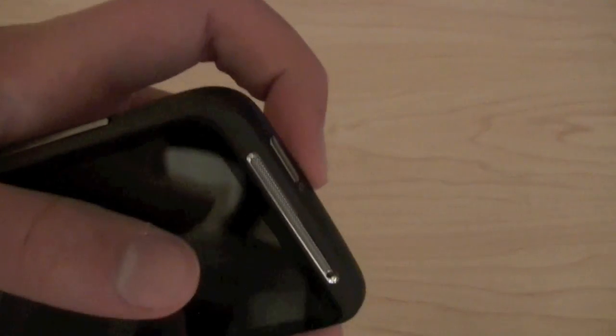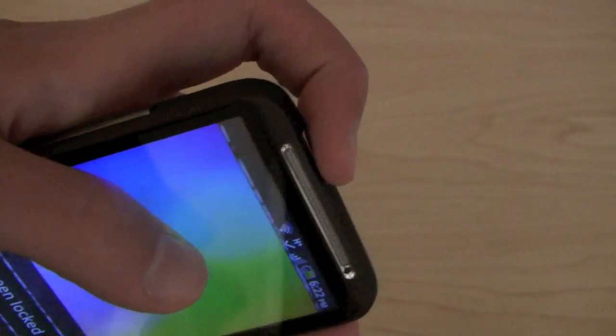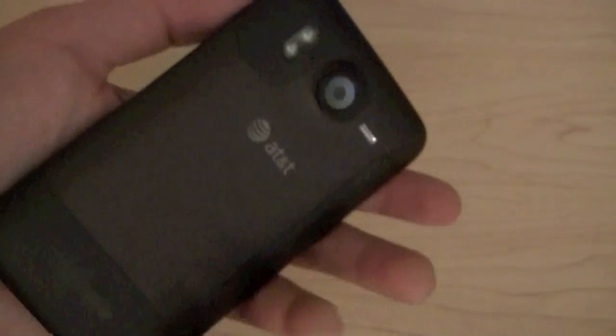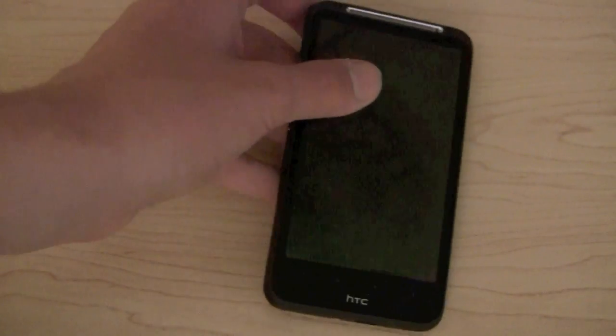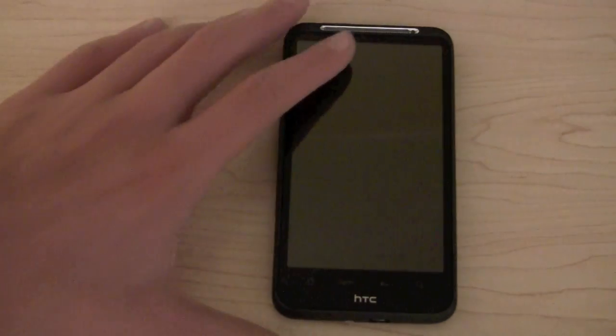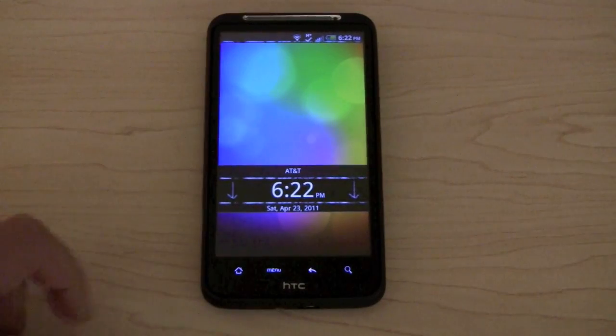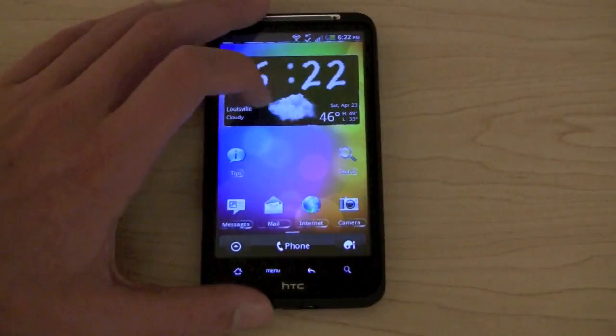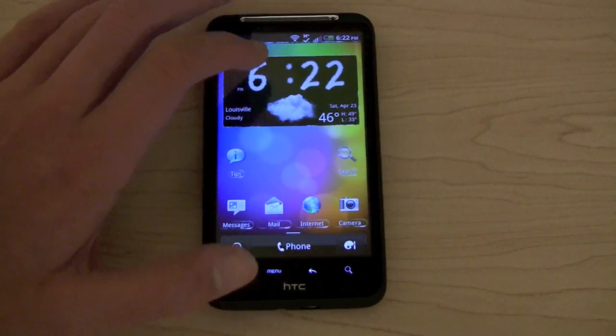Also, the home button, or the power button, is a little hard to find when you're using the phone. I wish it would have been a little more out as well. But those are not huge problems, though they could be fixed. Definitely, again, not things that are going to make you want to avoid this phone. So, I think I covered everything pretty well. Call quality is very good.